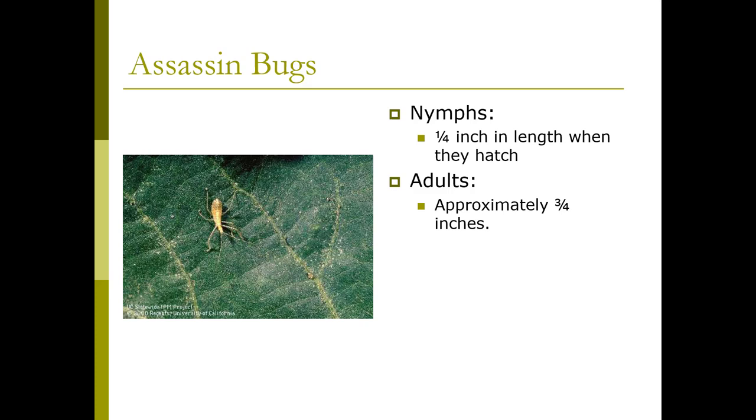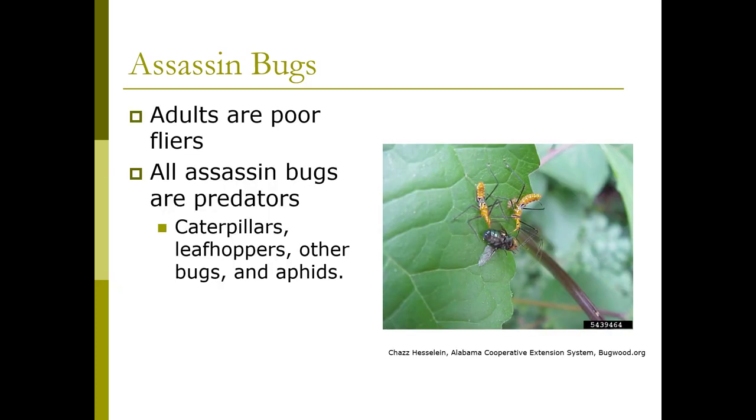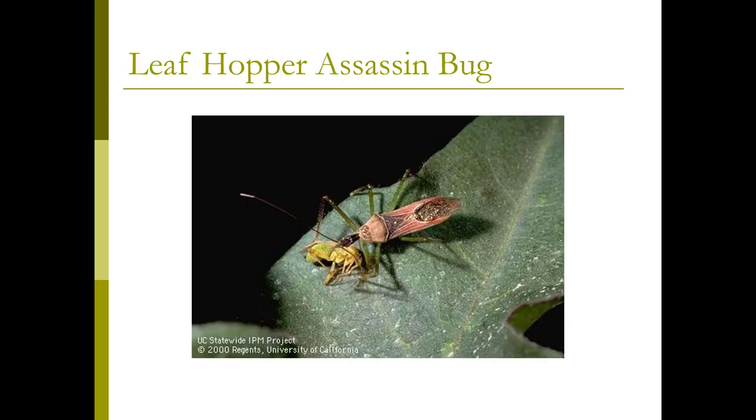The nymphs are very small, 1/4 inch in length. When they hatch, the adults are 3/4 inch. And here are their eggs, also barrel-shaped with a dark brown-white cap. They also lay their eggs openly in groups on plant surfaces. They're very poor flyers, so they're going to lay their eggs where there will be pests. And they all are predators of caterpillars, leafhoppers, other bugs, and aphids. And here's a leafhopper assassin bug going to town.